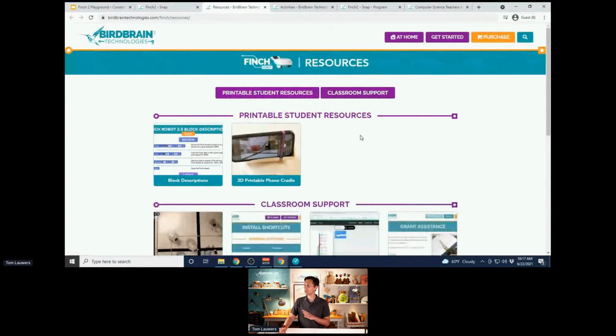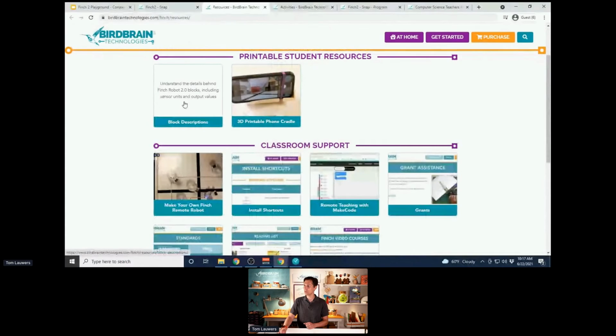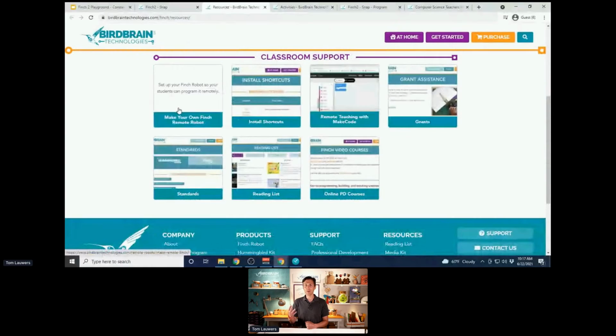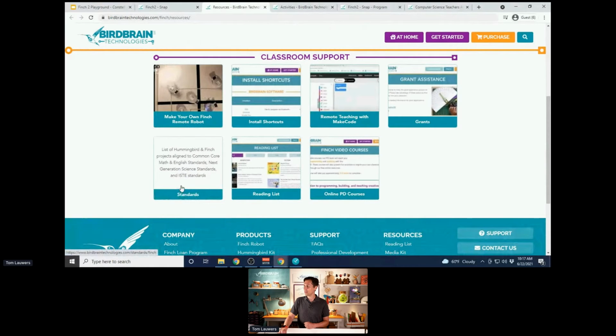And I'm going to talk a little bit about a few of these. So we've got some printables that your students can take or that you can print for your students, like the descriptions of the Finch blocks in a blocks-based programming environment. Here's a tutorial on making your own Finch remote robot. So if you like what you do today, you can actually do this yourself. You can set up the Finches to be remote. We have a list of standards and show you how the Finch aligns with Common Core and CSTA standards.